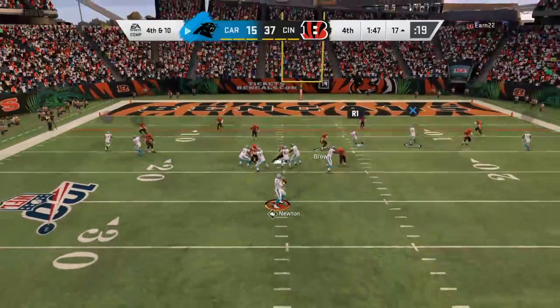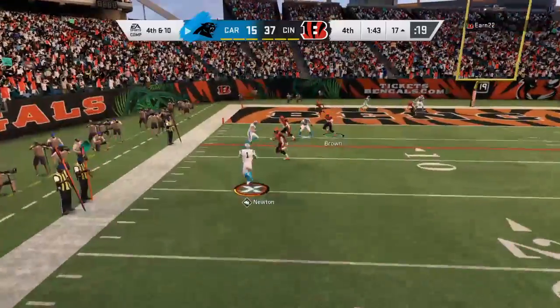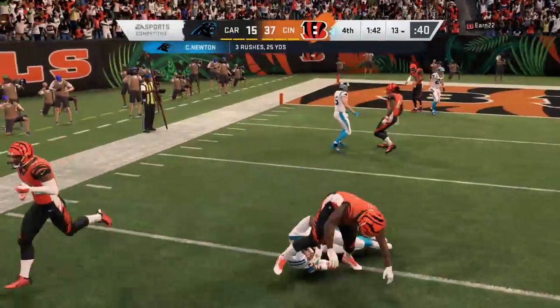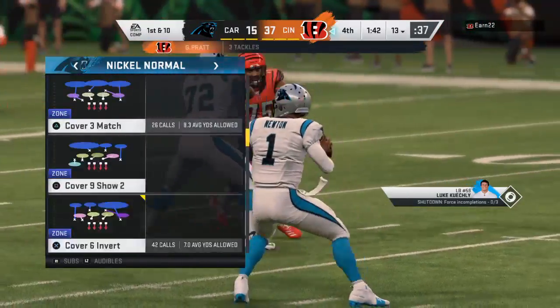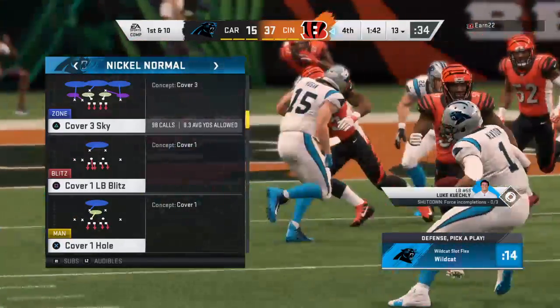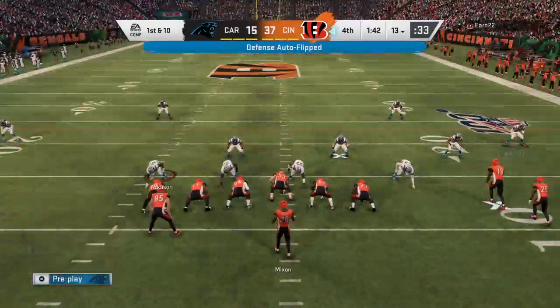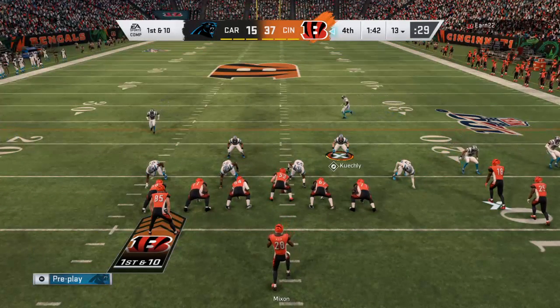Here we go on 4th. Newton forced out to his left. He can run for it, and he will. They had to go for it with such little time remaining, and the Bengals will get the football back. So they tried to go for it for pride, but it really wouldn't have mattered. This one, it was already determined. No doubt about it. This one was over a while ago.